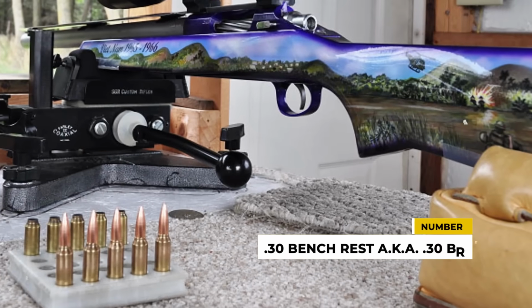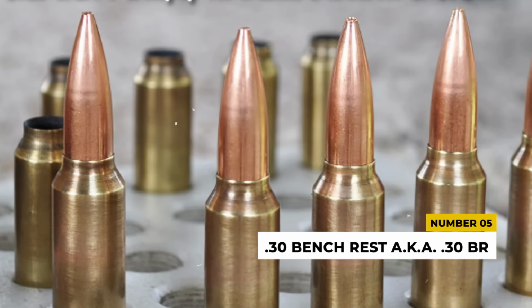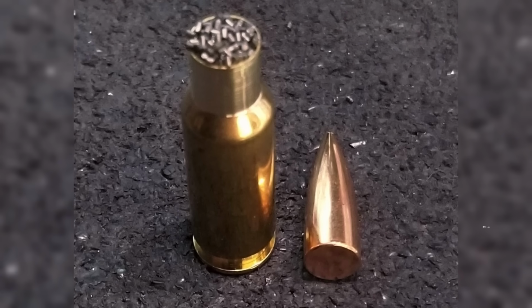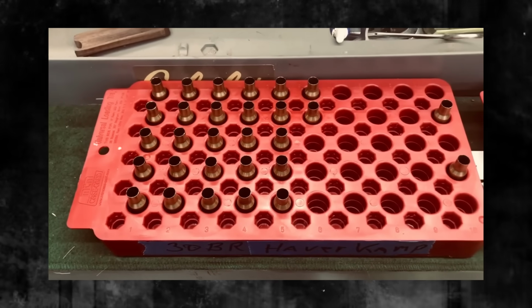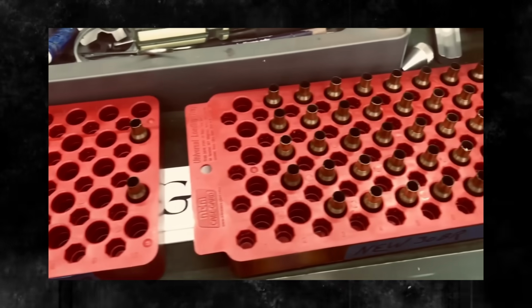Number 5. 30 Bench Rest, aka 30BR. The 30 Bench Rest cartridge, often called the 30BR, is a short to medium-range specialist in precision shooting. This round is built for the utmost accuracy at close ranges, frequently achieving tight groupings of around 0.3 to 0.5 MOA in bench rest setups.